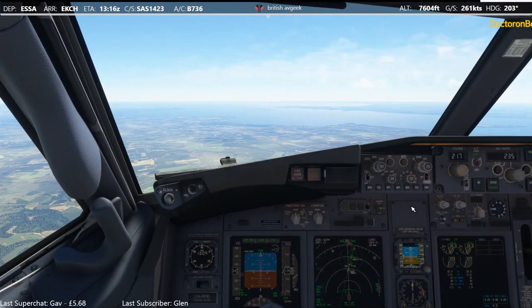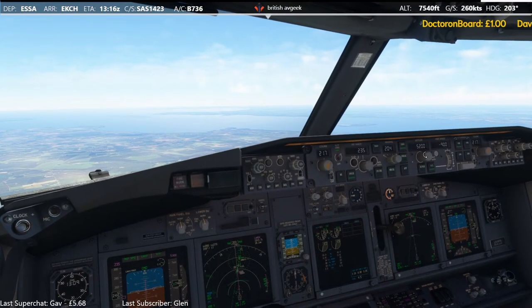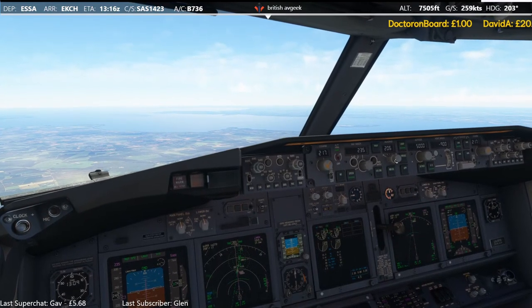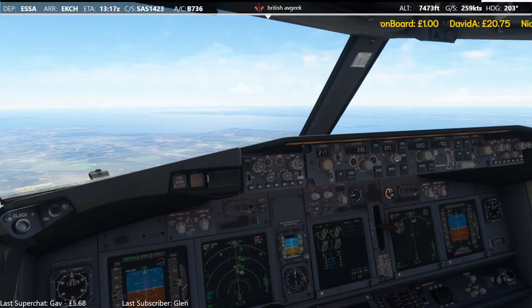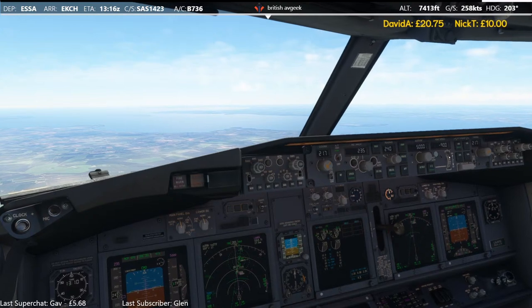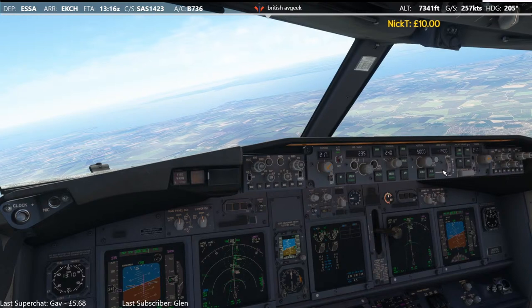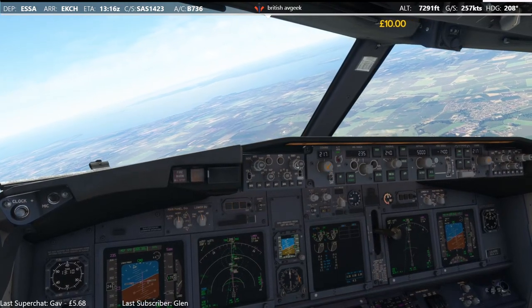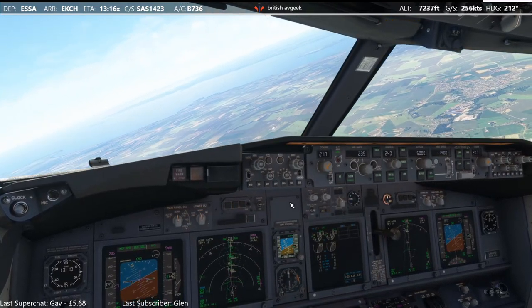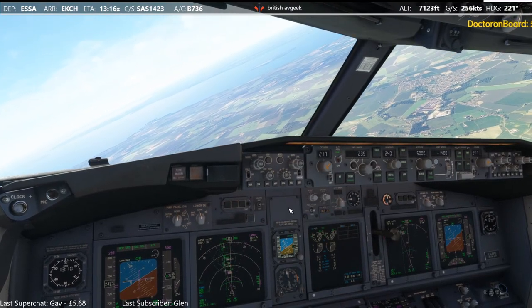Descend 5,000 feet, QNH 1017 and turn right heading 240 degrees. Descend 5,000, right 240 degrees, QNH 1017, 1423. Local pressure, that's set, we've been given vectors 240 degrees.